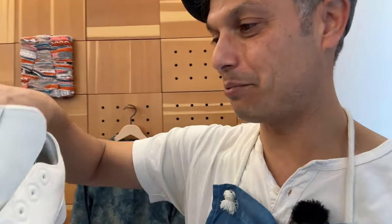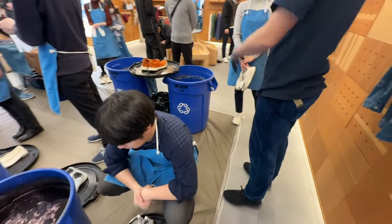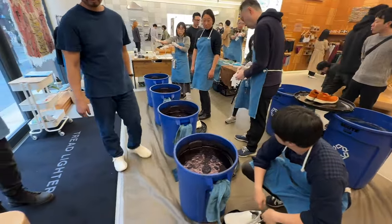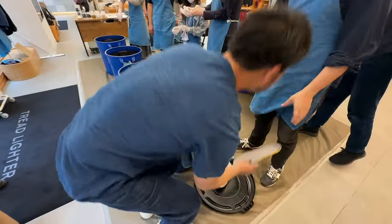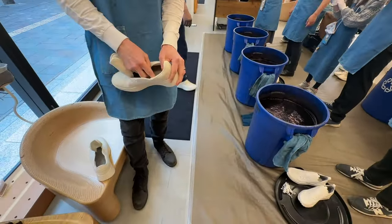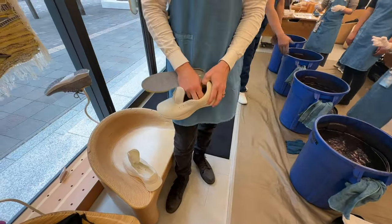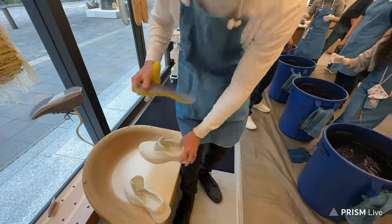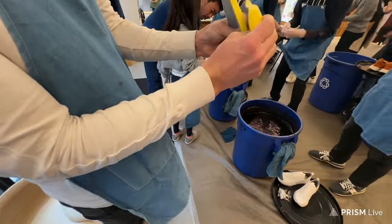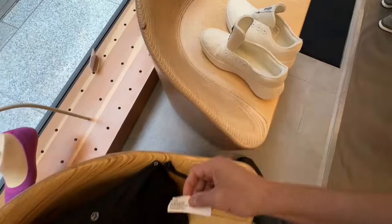My size, 28.5. Yeah, 28.5 is a 10 and a half. Ah, the insoles. Oh, they're yellow. I didn't even know. I didn't take the insoles out. That's nice. So much padding. So soft. Oh, there's a sticker on here.